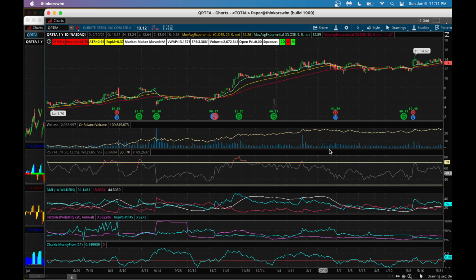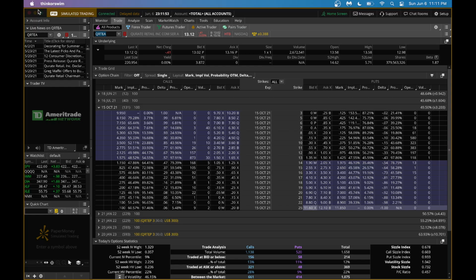QRTEA, as you can see, on-balance volume is going up, positive signal, and if you look at DMI, the blue line is above red line, which is also good. It's a little bit dropping down, which may be okay at this point, but good to keep a watch on this. Smart money is flowing into the stock, which is also good. So with this, we could buy QRTEA outright. It's a low price stock. You could buy it outright, or you could place some options also.